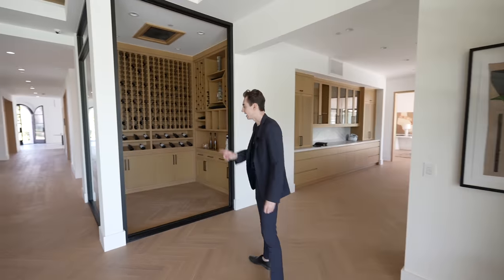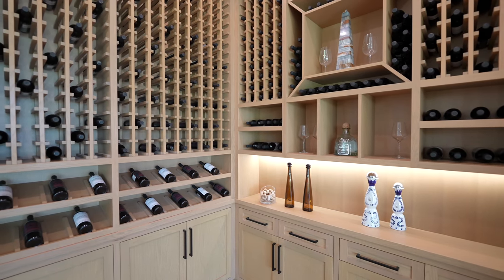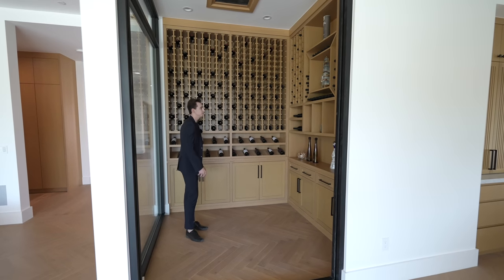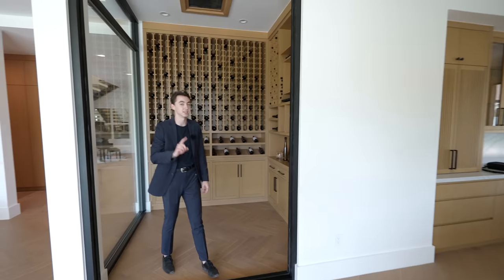But before we see that, I want to show you your nicely integrated wine storage space, floor-to-ceiling storage for all of your favorite bottles here, all nicely clad with this natural wooden tone detail. Overall looks remarkable, and you've got plenty of space inside of there.